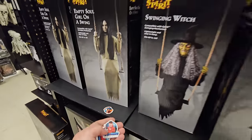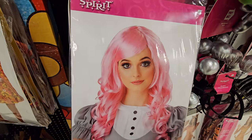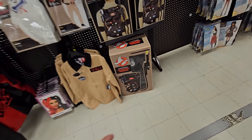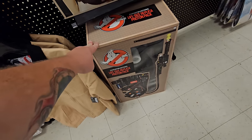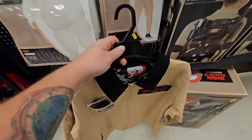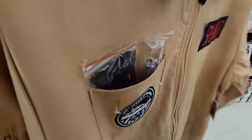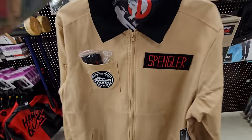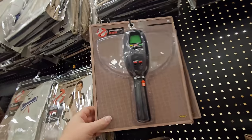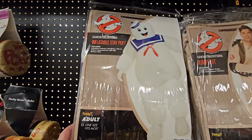One for you, one for you, one for you. This chick looks like the girl on Paul Blart. So look at this, they have another replica proton pack, the life-size one over here. So they actually have 3 in this store, where some stores don't even have any. And I like this jacket here, the Spengler jacket, because you can actually change the names. It comes with other name tags in the pocket there. They got the Ecto goggles here. These are pretty cool. And the PKE meter. And the jumpsuits. And the inflatable Stay Puffed.